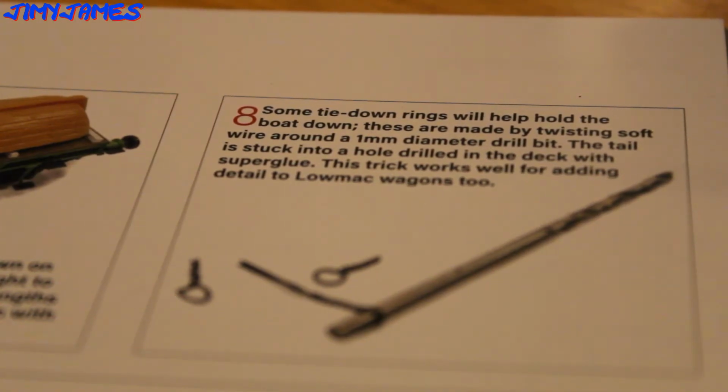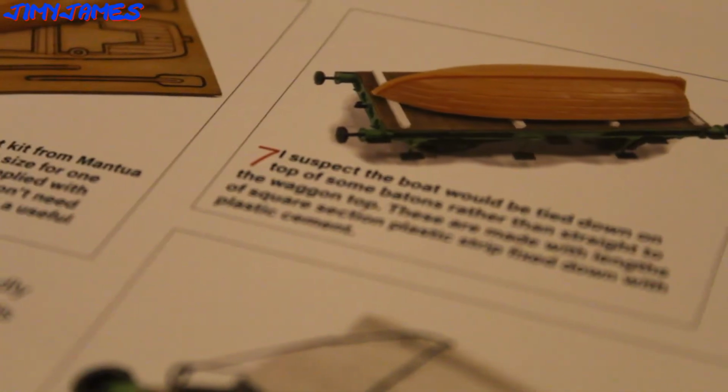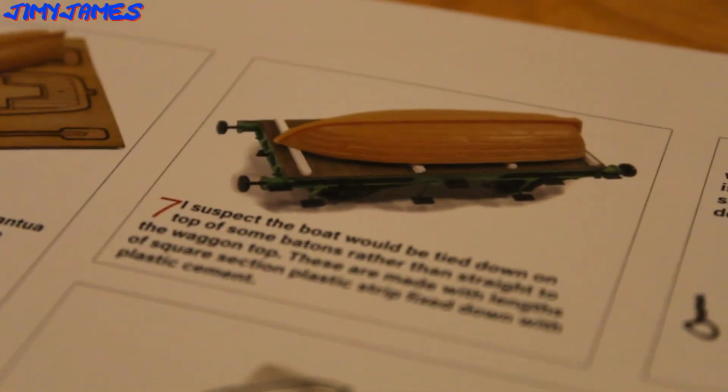These are made by twisting soft wire around a thin 1mm diameter drill bit. The tool is stuck into a hole drilled in the deck with superglue. The trick works well for adding detail to low mat wagons too. There's some ideas what you could add to your wagons. Have a boat, or you can have some balsa wood covered in tarpaulin.